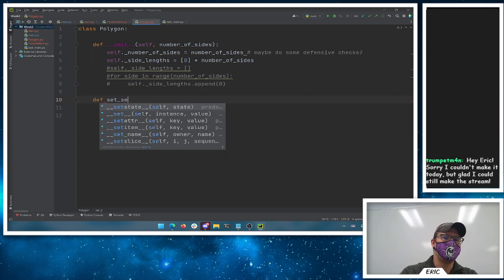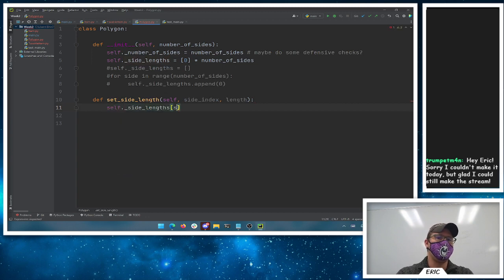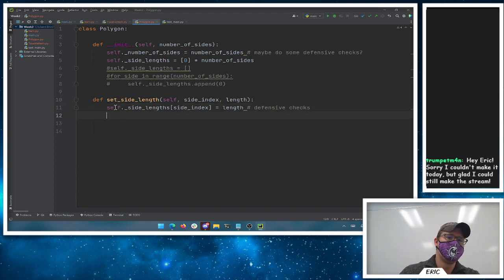So then we'll say, hey, if you want to set a side length, you need to tell me which is the side index, right? Which index is it? Is it 0, 1, 2, 3, n, whatever here, right? And then what is the length? So I can go to my self.side lengths at index of the side index and assign it the value of the length. Again, some defensive checks here, like making sure it's not a negative number, would be a good thing to do here. We're skipping past that. I hope that's okay. I don't want to take up too much time. So sure, we'll check all that. So you can set the side length.